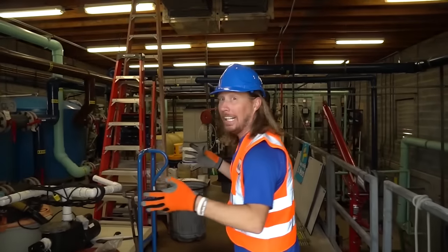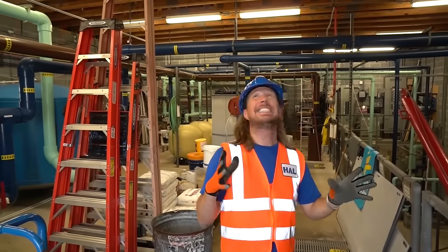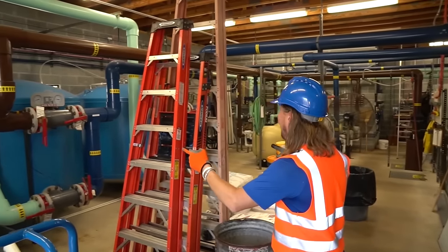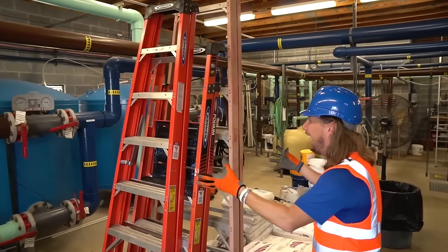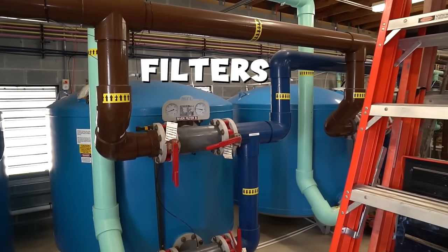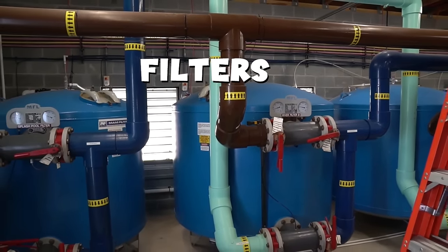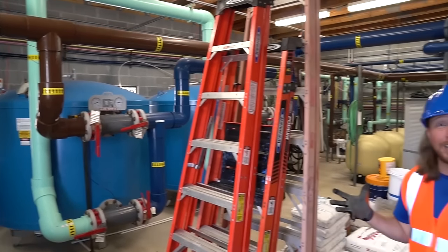All right, we're here at the pump house. And this is behind the scenes where everything happens. Come on, it's a little loud in here. Wow, look at all this amazing stuff. Wow, look at those blue tanks. You know, those are actually filters. That's right, they filter the water to make it all nice and clean and sparkly.